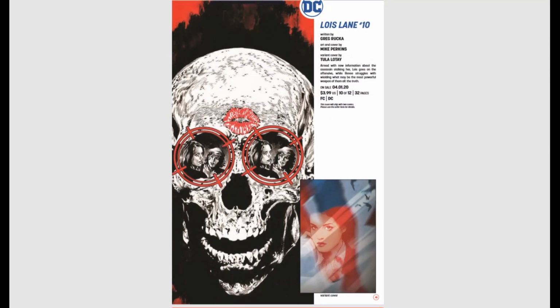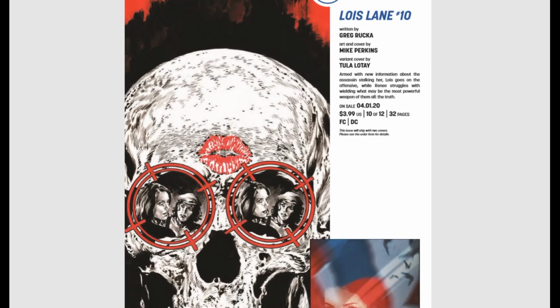Lois Lane, issue number 10. Now we know after this month, Lois Lane's actually getting hot. Issue number 8 is just blowing through the roofs right now. Now, issue number 10, I want it again just for this beautiful cover. I mean, I even like it better than the variant cover that's down here. That's just awesome.